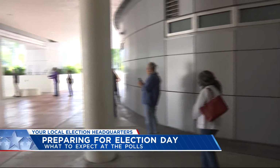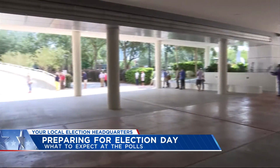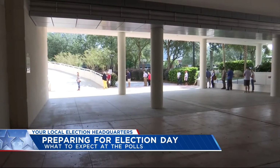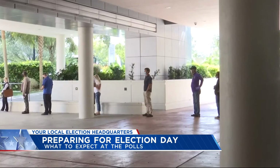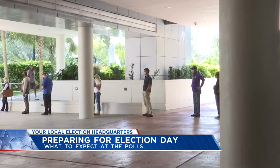And before you head to the polls, you're asked to look up your information to make sure you arrive at the correct precinct. If you are not aware of your correct voting location, head to our website, itcounton2.com.